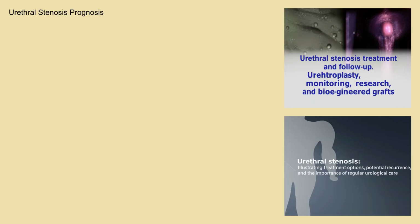The prognosis for urethral stenosis varies depending on the severity and location of the stricture, as well as the chosen treatment method. Recurrence is possible, especially after less invasive procedures like dilation or urethrotomy. Urethroplasty generally has a higher long-term success rate. Recent research has focused on improving surgical techniques and developing new materials for urethroplasty to minimize complications and improve outcomes. Bioengineered urethral grafts are also being explored as a potential future treatment option.